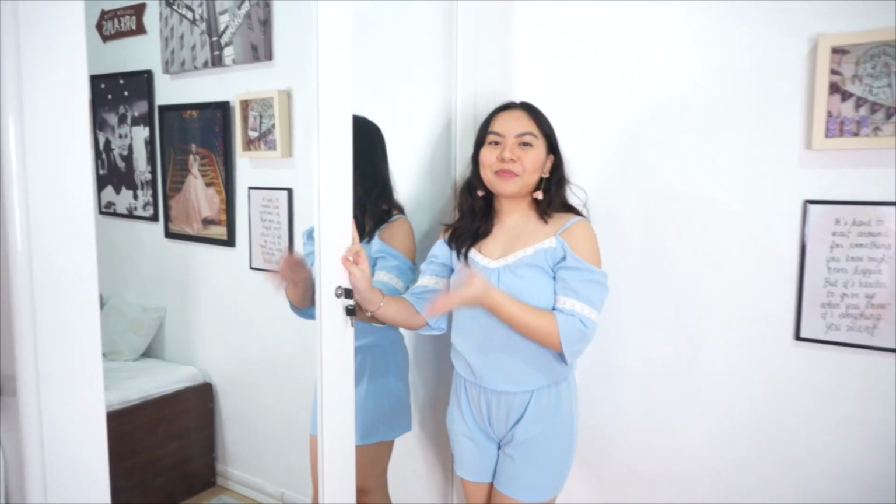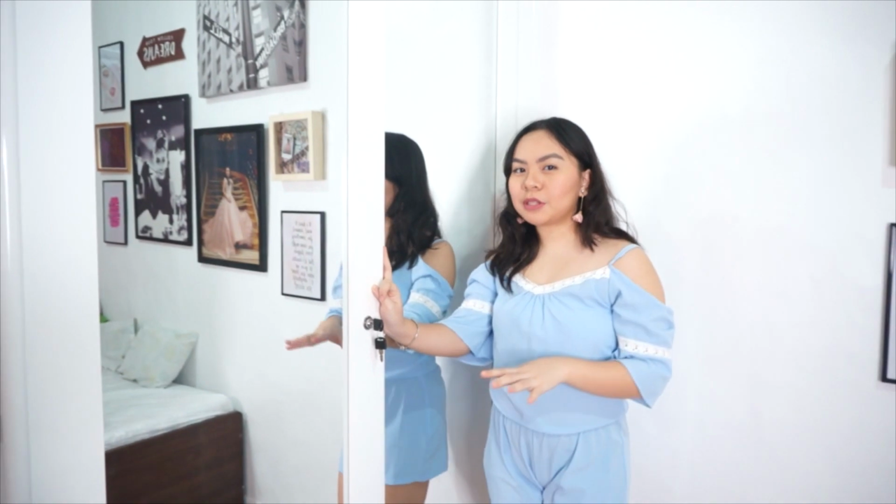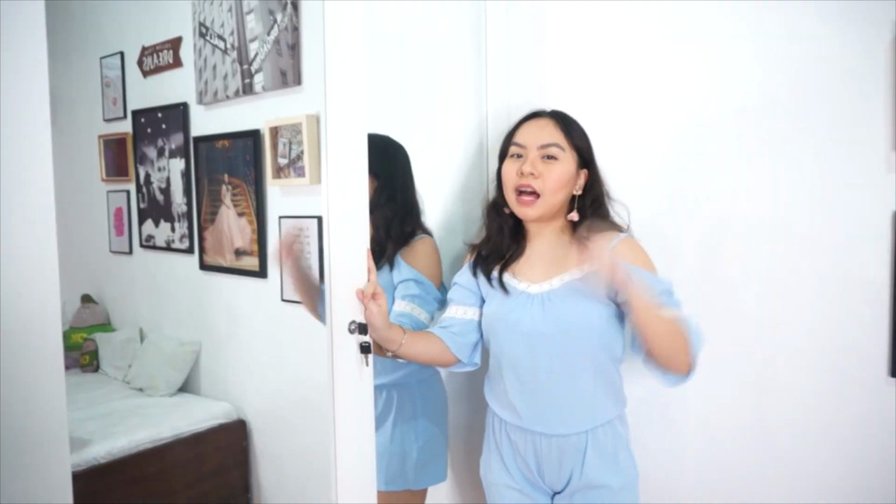On this side, I have my closet. This closet is from Urban Concepts. I won't really show you what's inside anymore because I already did that. I'll link it down below where I made over this closet.